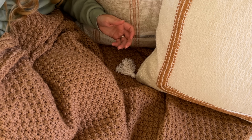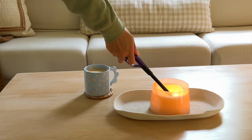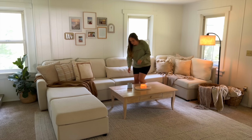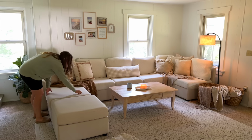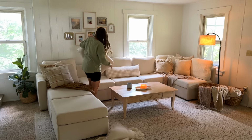We're going to be doing some resetting around my house, kind of in some random areas, but a few things I've been wanting to tackle. So I decided to go ahead and bring you along with me. Of course, we got to start off with a cozy drink just to help get us through and to kick us off in the homemaking projects.